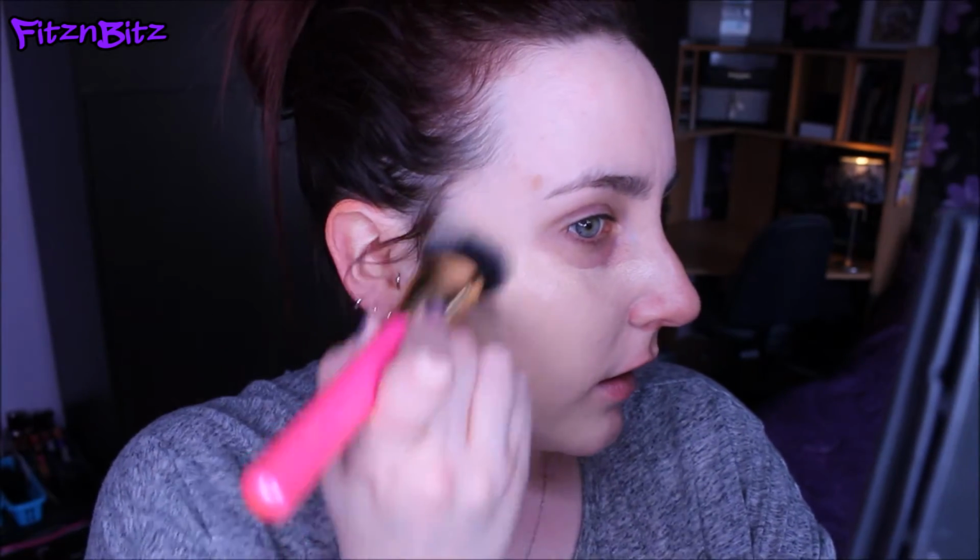Okay, so straight away, it kind of smells a little bit chemically. Where has it gone? Nothing too overpowering, but it does smell a bit chemically. Shade wise, this is a bit yellow for me.